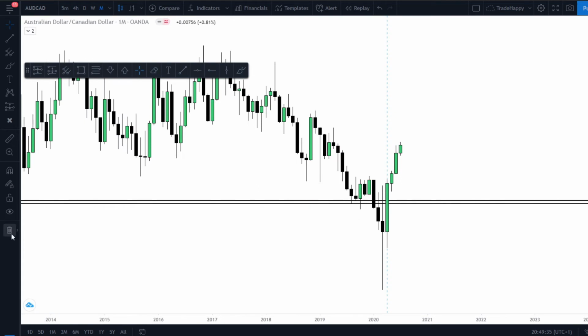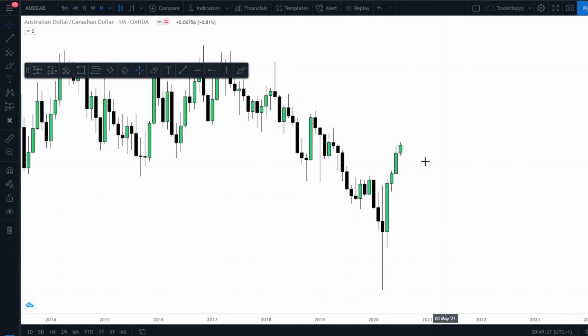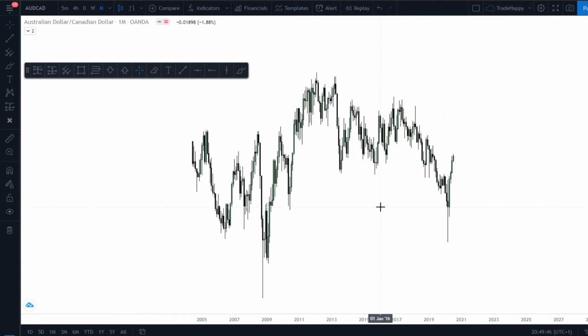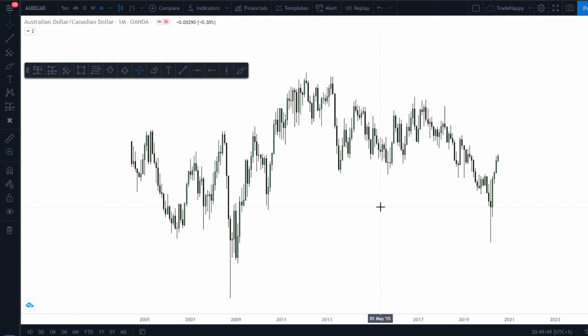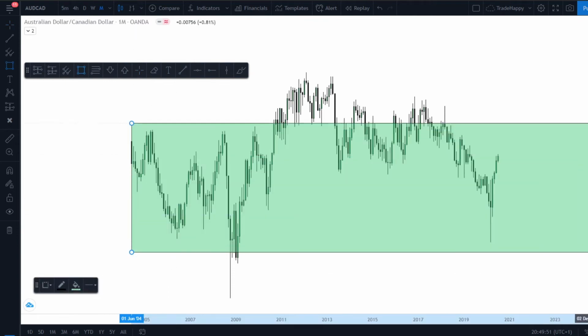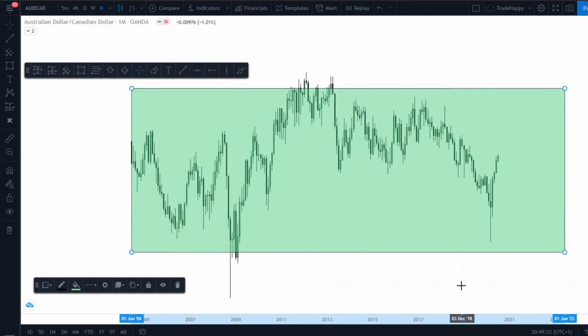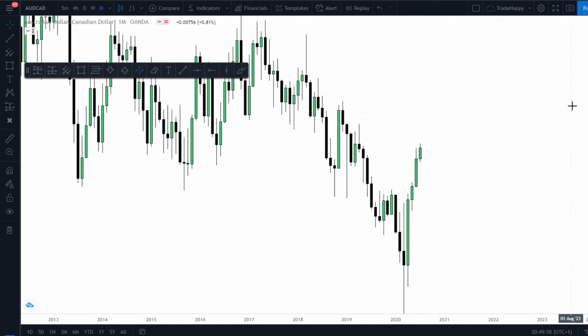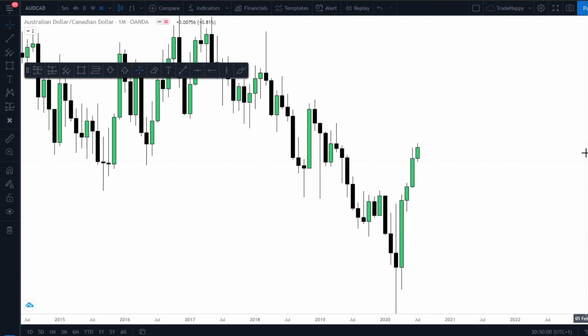And again, once we do all of this, I'll go back onto GU and we can do some more analysis on that. But in terms of AUDCAD, we seem to be in quite a bit of consolidation really. There's no real trend going on for years and years. But recently we have a little push up, and we're currently coming up into a possible order block.